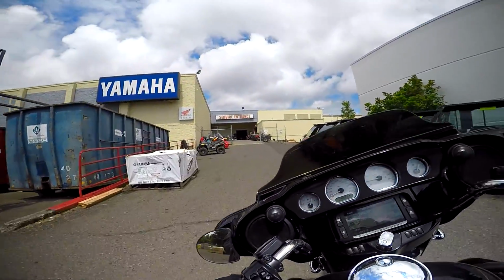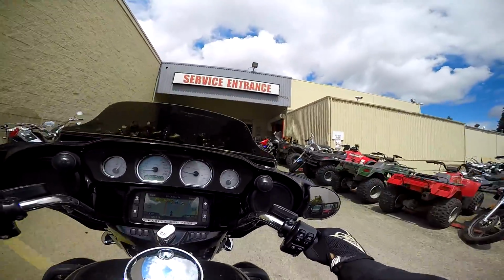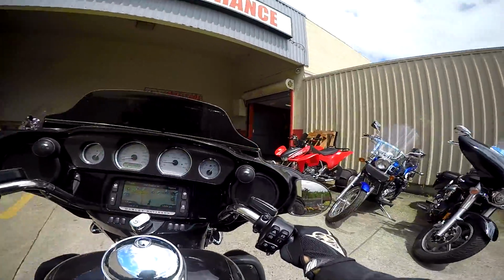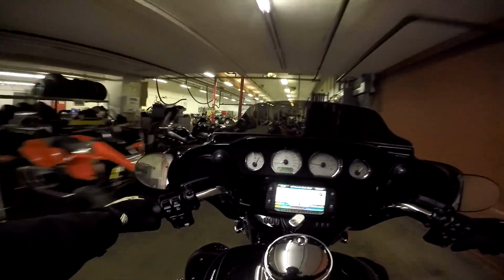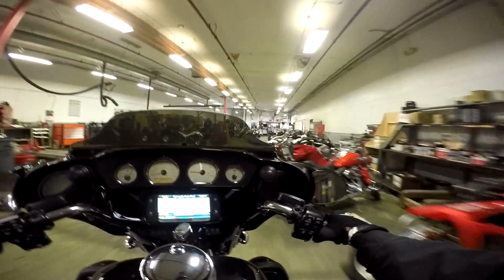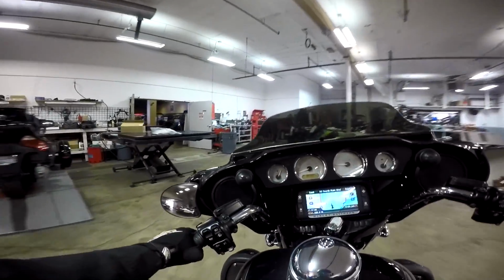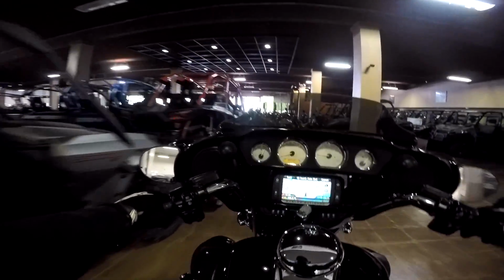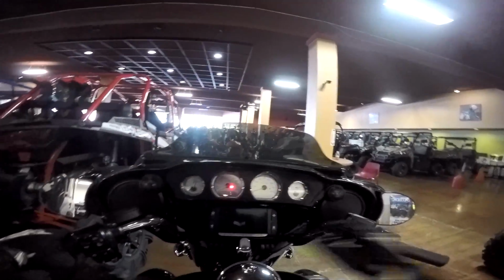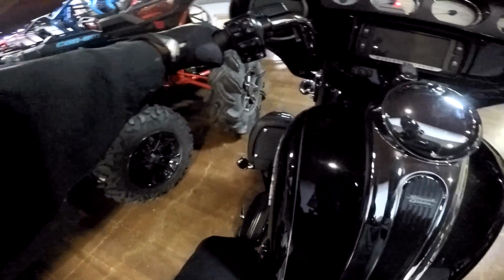They get pretty creative with them forklifts. I do like the Daymaker headlight in there though. Some poor salesperson's gonna have to give this thing a serious bath.